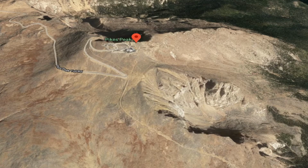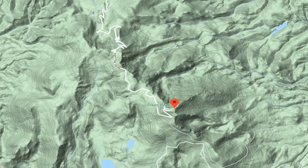Have you ever been to Pikes Peak? Pikes Peak is a mountaintop in Colorado. It's actually the highest mountain you can drive through this far east. If you go a little west into Colorado, you can probably get a little higher, but if you're driving to Colorado from here, Pikes Peak's definitely a destination you want to go to.